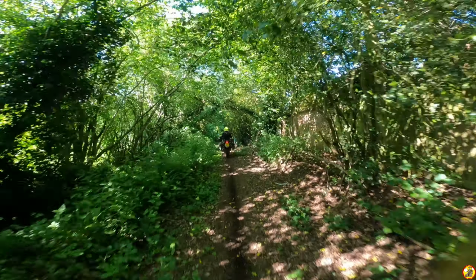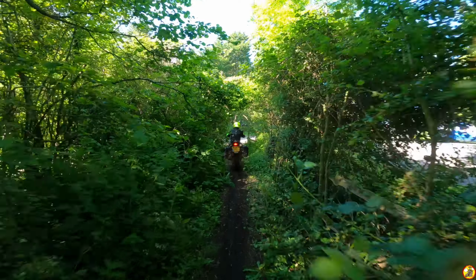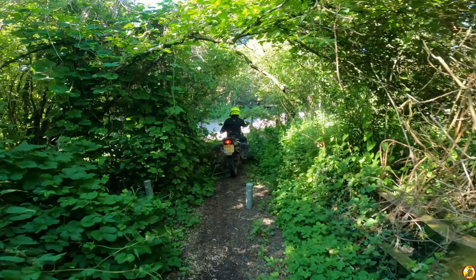I'm definitely feeling the time in the saddle today. It's been a long day's riding. It's been good. We set off at about 9 o'clock this morning, and it'll be around 5 o'clock this afternoon, evening, by the time we get home. Brill.